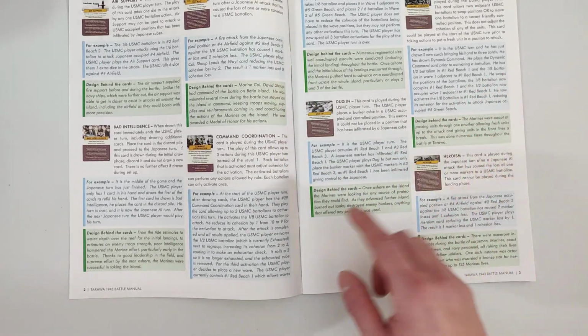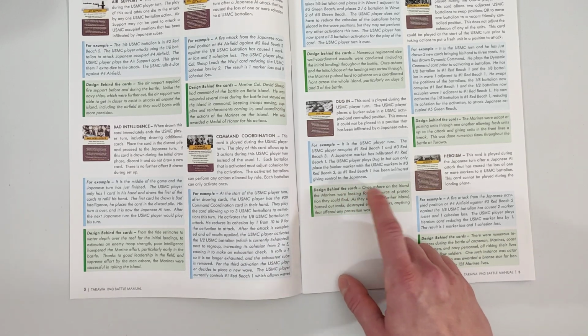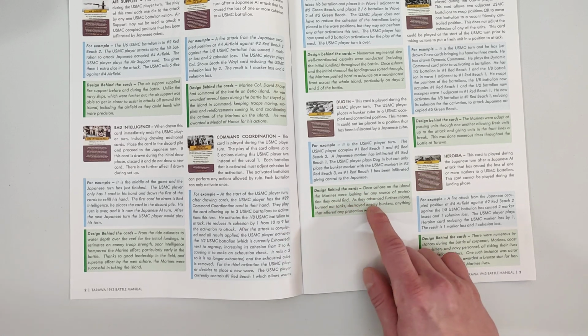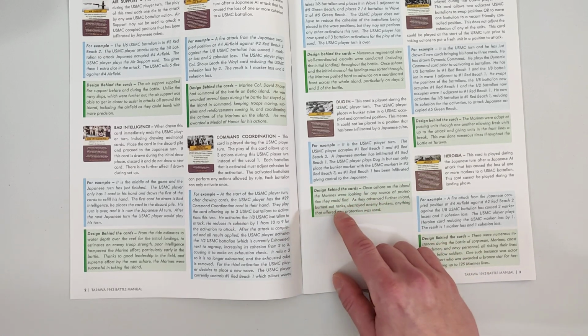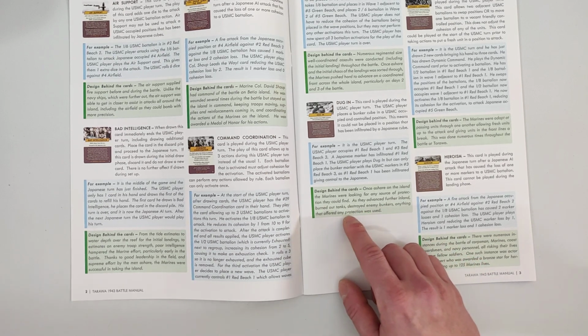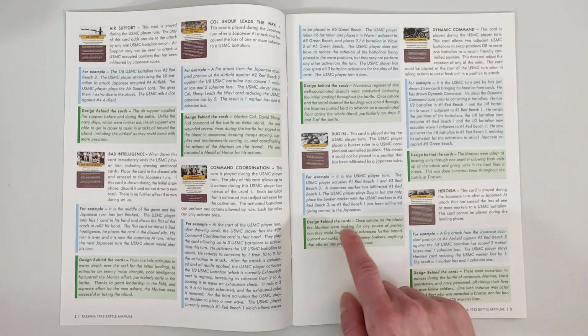And then what is even greater, we have a design behind the cards note. So once ashore on the island, the Marines were looking for any source of protection they could find. As they advanced further inland, burned out tanks, destroyed enemy bunkers, anything that offered any protection was used. That is awesome, dude. That is really awesome.